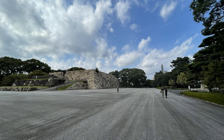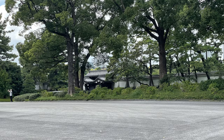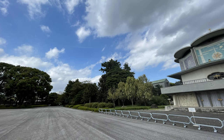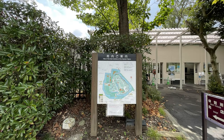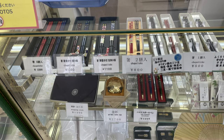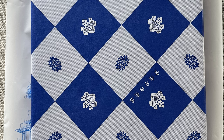The place where you can see Tenshudai, the base of the Edo Castle Keep, is near the Kitahanabashi Gate. I went around the park. I bought a souvenir with the chrysanthemum crest of the Imperial Palace at the shop: chocolate and chopsticks. I will use the chopsticks carefully.